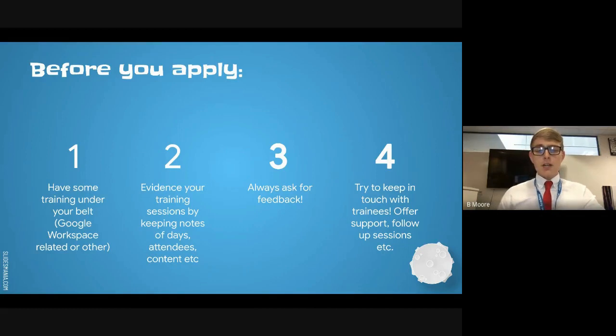If you're doing training sessions, it could be one-to-one with staff, as a department, or as a staff CPD for support or teaching staff. You need to have evidence of when those happen. So just dates, how long the session was, how many people were there, what did you go through, that sort of thing. And always ask for that feedback. A great way of doing that is to set up a simple Google form and get a few people to fill it out for you at the end of the session. That will really help you for when you decide you want to become a Google certified trainer.